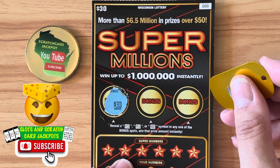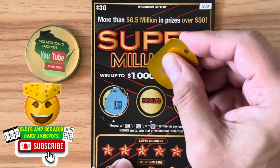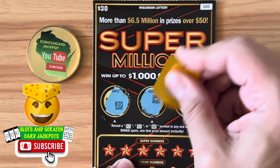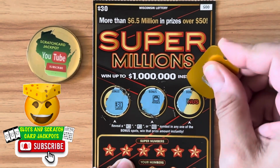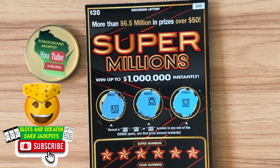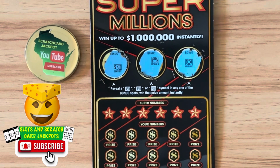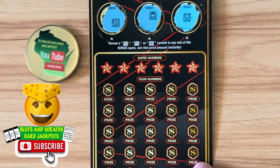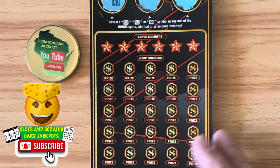I can't believe that. Right off the bat, 30 bucks. We like that. Can we keep going? Okay. So far, we are playing for free because we have that 30 bucks right there. Ticket number 5, right off the bat with a win.